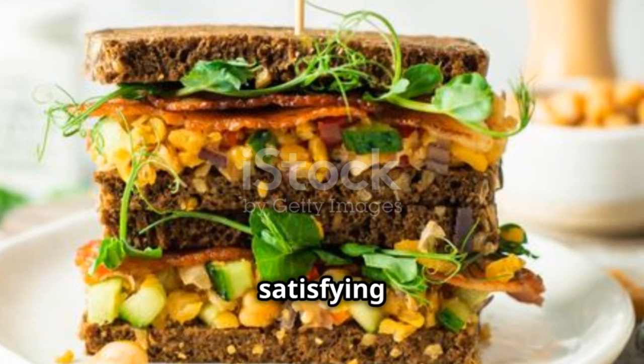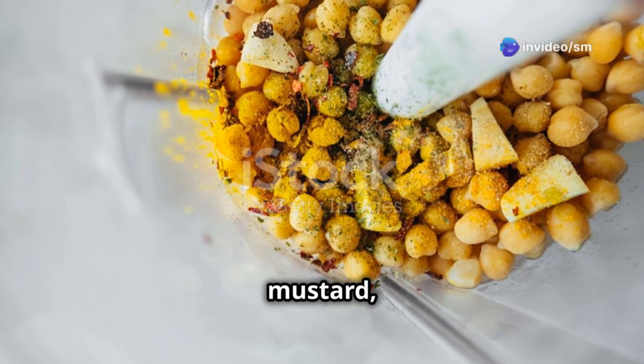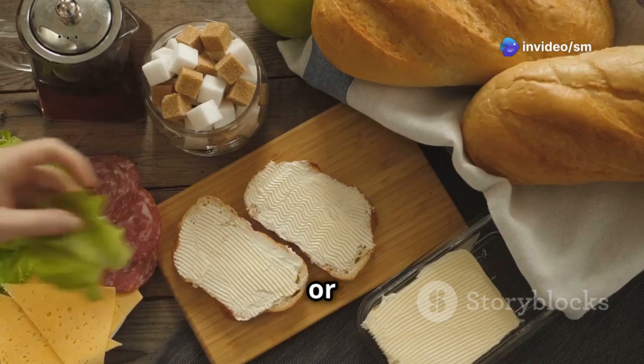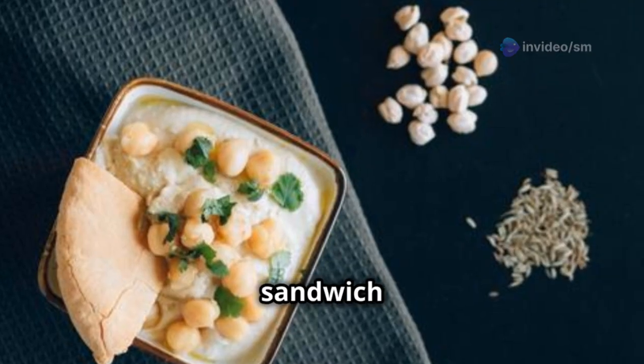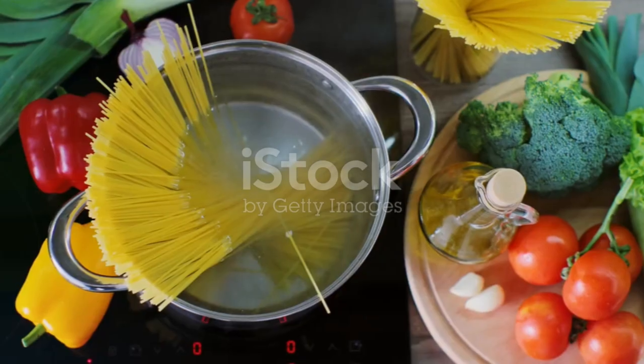How about a light yet satisfying chickpea salad sandwich? Mash a can of chickpeas with mayo, mustard, salt, and pepper, and spread it on whole wheat bread. You can even add lettuce or cucumber for crunch. This easy sandwich will only cost around $5, and it's perfect for lunch.